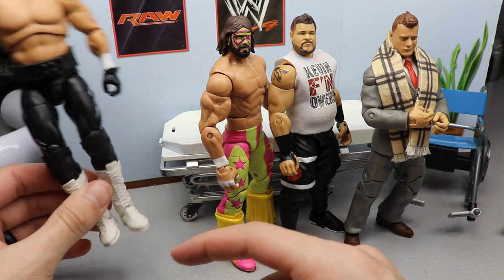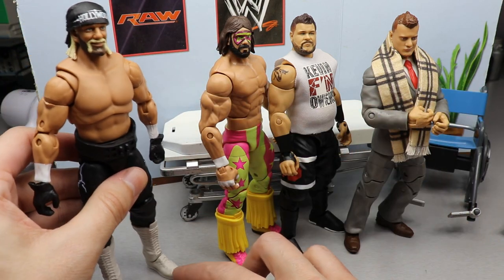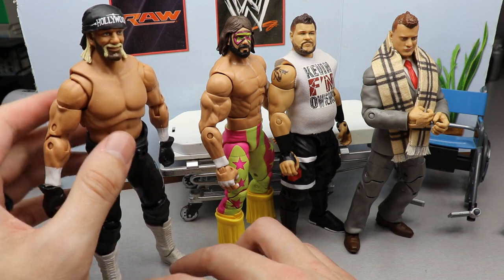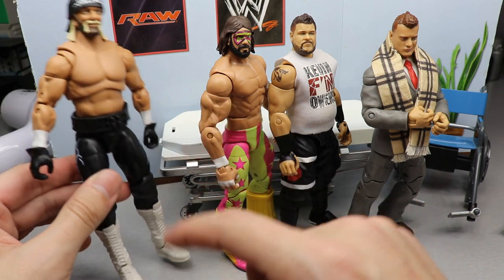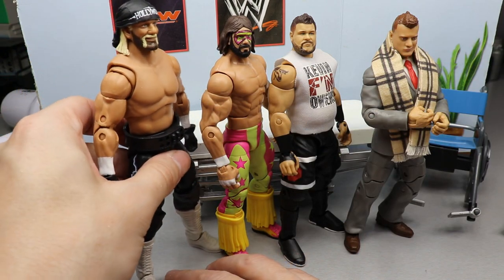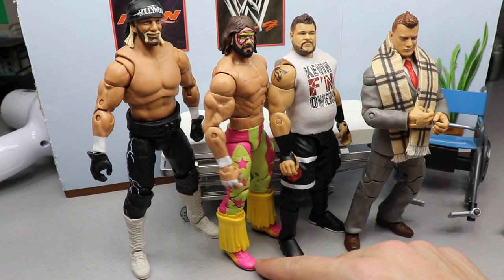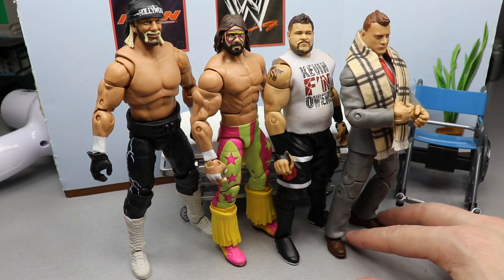So instead of the gloved hands, he would have the regular skin tone hands with the white wrist tape like he wore at SummerSlam, I do believe, versus The Rock, if I'm not mistaken. Might have been WrestleMania, but I'm pretty sure it was SummerSlam 02. But there is the Hollywood Hogan. I'm pretty pleased with the way that came out. Probably going to have to throw the shirt on there or something. We got plenty of fix-ups we could do with the Hulkster, but that is it for action figure appointment, man.